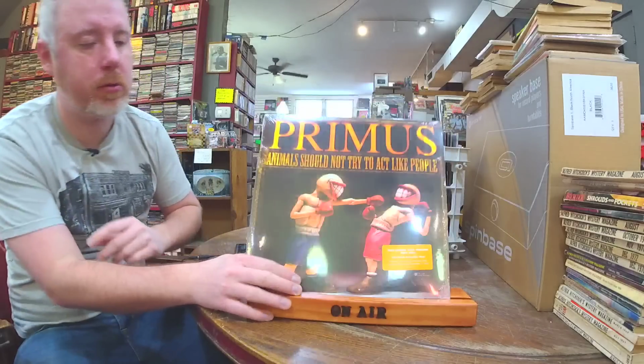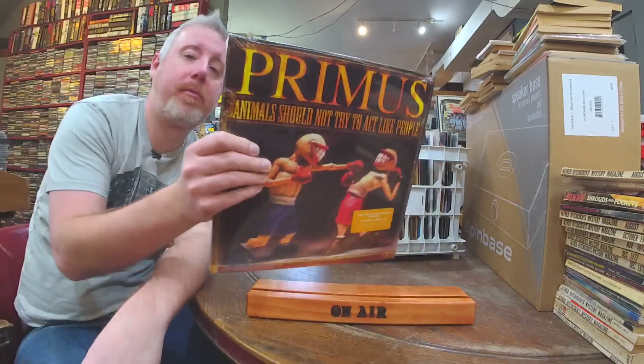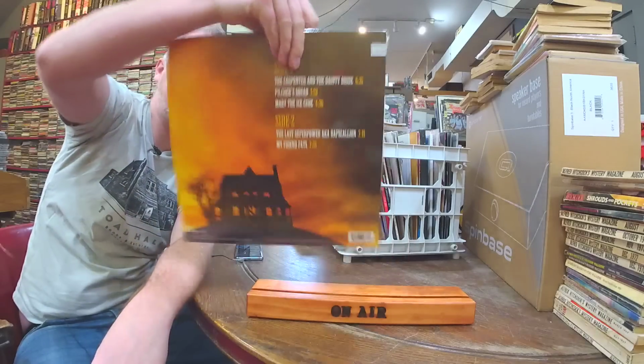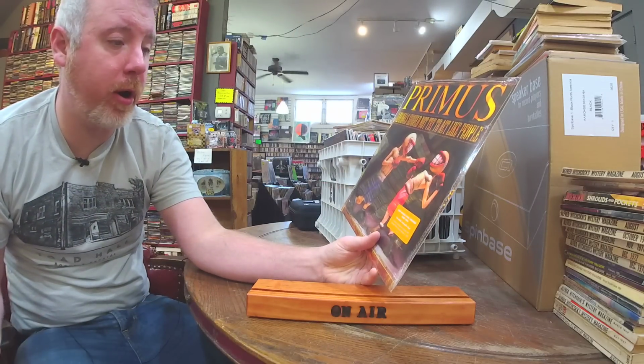Primus. Animals should not try to act like people. Primus has a huge following. $23, you can get this one in the collection. First official vinyl release since '04, 180 gram.